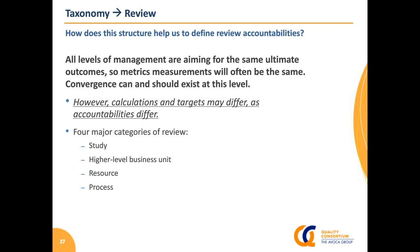But some of that also had to do with the fact that even though the measurements might actually be all the same, because everybody's ultimately after the same thing, quality is the same thing whether it's a study or organizational level or functional level or so on, different audiences have different specific accountabilities that require different derivatives of those measurements to really make their jobs easy. And that's something that we'll walk through now, something we've also seen in our consulting a lot of companies have struggled with.